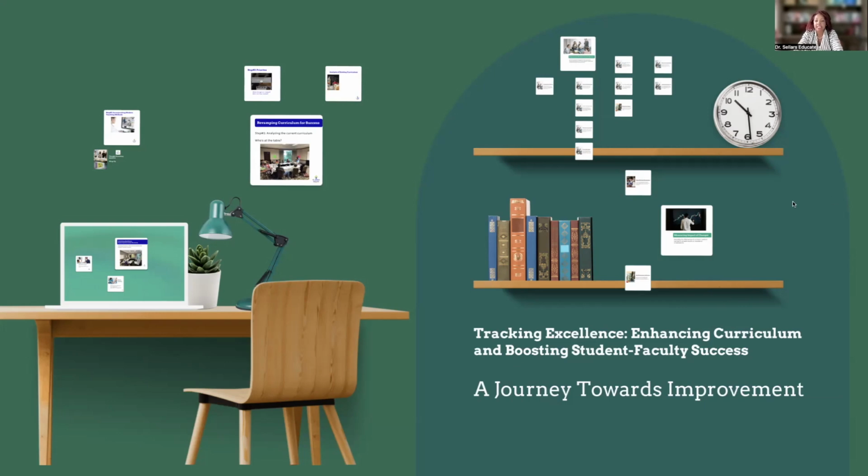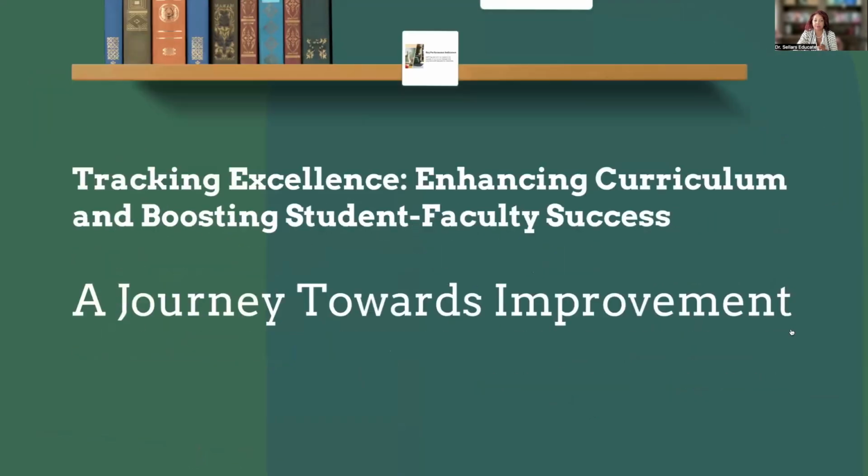And it is a journey, right? It never ends. There are always changes that we need to make to our curriculum, and it doesn't mean we need to make them right away. Sometimes we need to step back and reflect on the feedback or the data that we've received before we make that final decision about what the change will be, which is part of our discussion today.